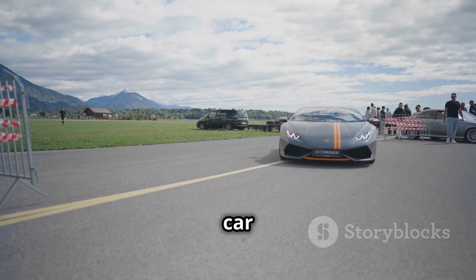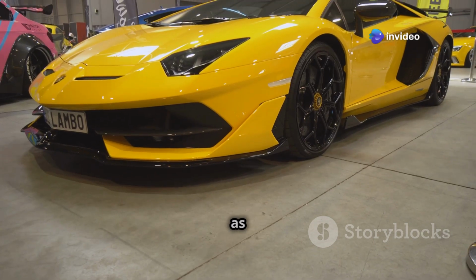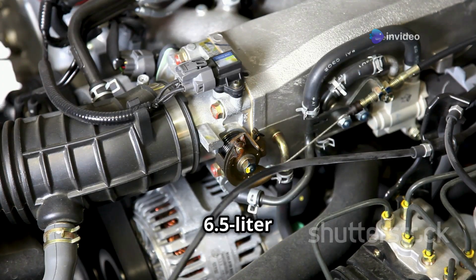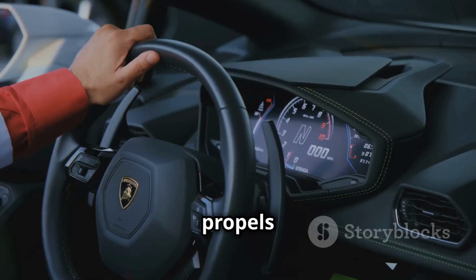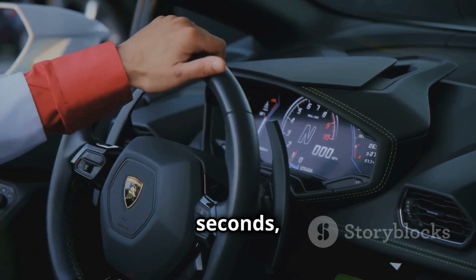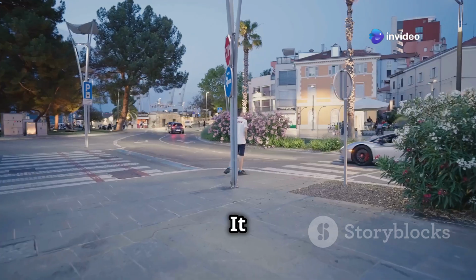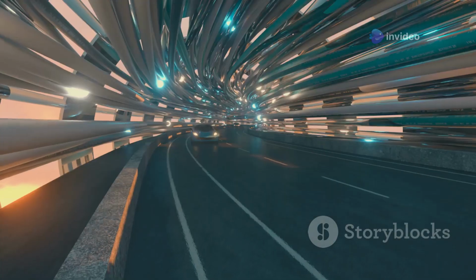Starting our list, a car that needs no introduction. It's the Lamborghini Aventador SVJ. As subtle as a chainsaw in a library. Under the hood, a 6.5-liter V12 engine produces 770 horsepower. It propels this bull from 0 to 60 in 2.8 seconds, with a top speed of 217 miles per hour. It may not be the fastest, but the Aventador SVJ makes an impact.